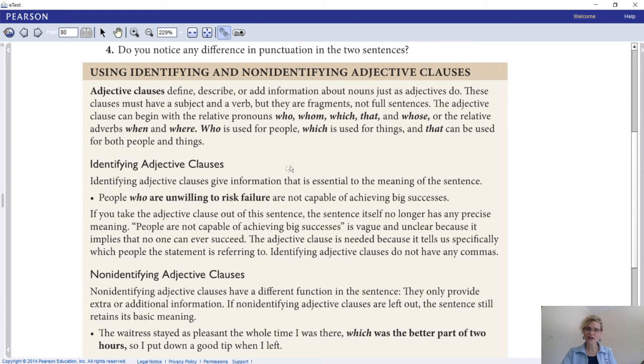The adjective clause can begin with the relative pronouns who, whom, which, that, and whose, or the relative adverbs when and where. Those work too, but those are relative adverbs. When for time, where for place. Who is used for people, which is used for things, and that can be used for both people and things.